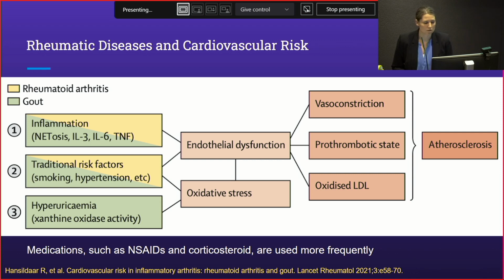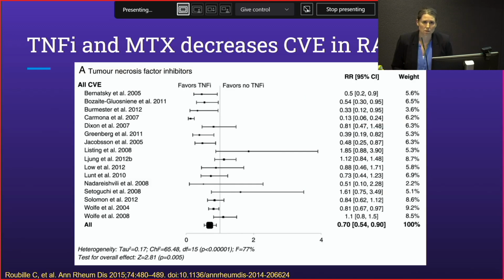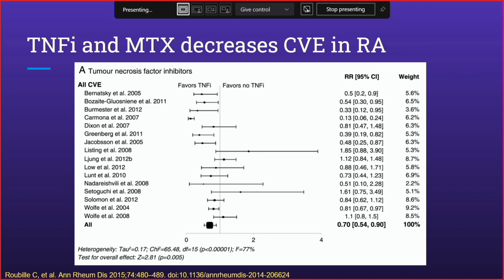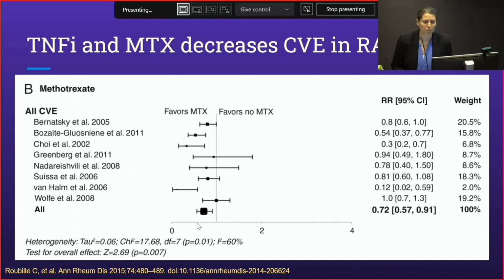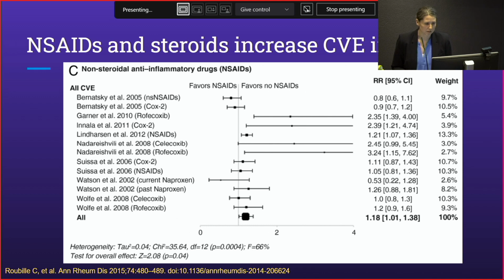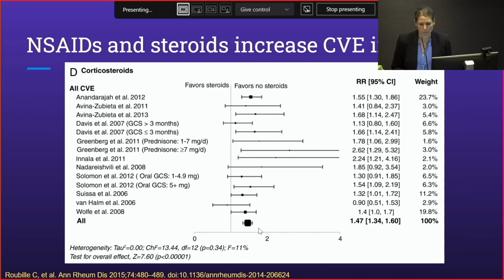Medications such as NSAIDs and steroids are frequently used in these conditions, which are risk factors for the development of cardiovascular risk. This is a study that looked at inflammatory arthritis, but unfortunately there weren't enough psoriatic arthritis and spondyloarthropathy patients to be included in the review. But they looked specifically at the rheumatoid arthritis patients and found that TNF inhibitors did decrease the risk of cardiovascular events, as well as methotrexate, while nonsteroidal anti-inflammatories and steroids increase the risk of cardiovascular events in our patients.